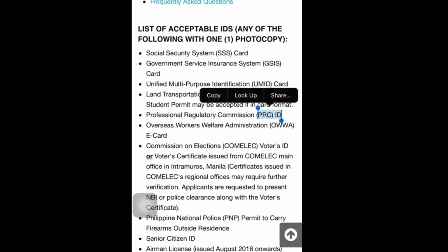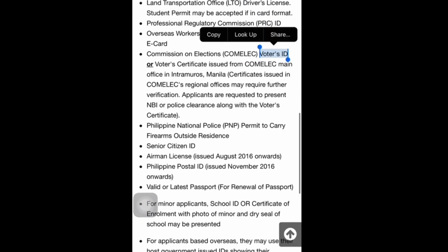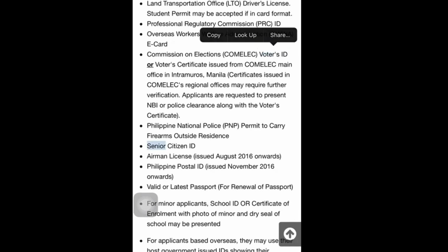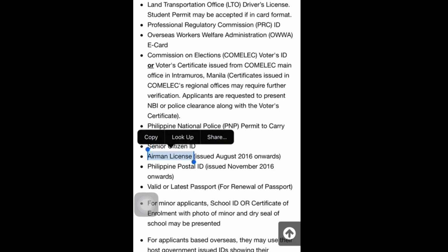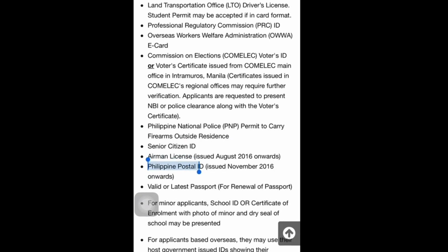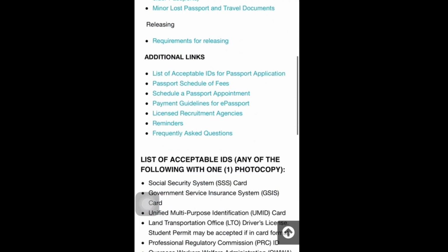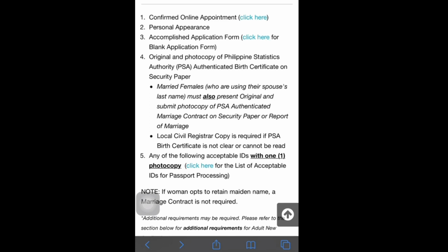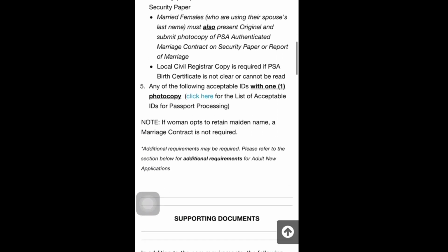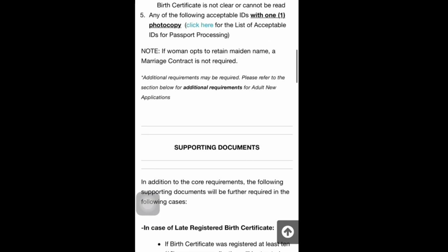OWA e-card, and then voter's ID, senior citizen ID, airman license, Philippine postal ID, and etc. Just refer here guys. So those are the 5th requirement if you are adult new. So that's it guys. 1, 2, 3, 4, 5. So as simple as that.